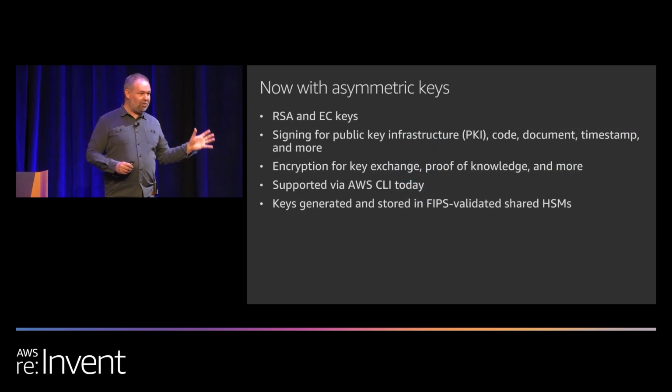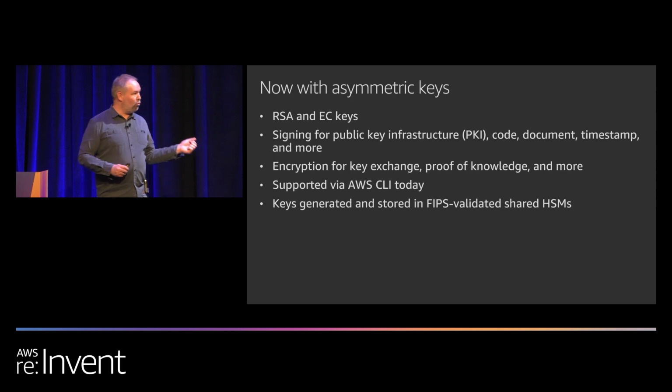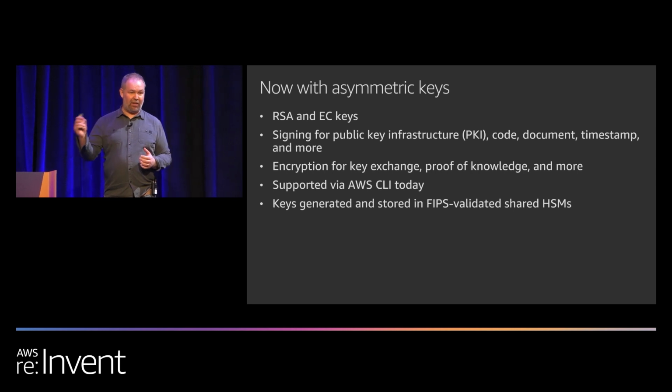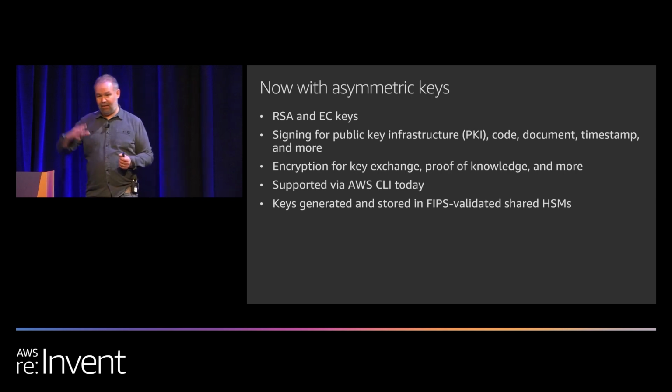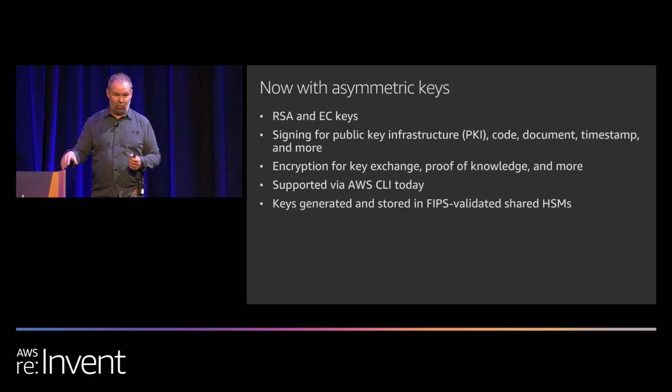We just launched a really wonderful new feature 2 weeks ago in KMS, which is asymmetric keys. Traditionally, KMS was symmetric keys. We use a CMK sitting in the HSM to wrap data keys. The data keys can leave the service in plain text, and then the AWS service, or indeed your own application, can use those data keys to encrypt the data, throw away the data key, come back and get it from the KMS, and unwrap it from the KMS service when you need it.